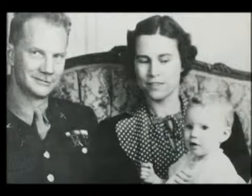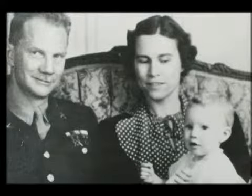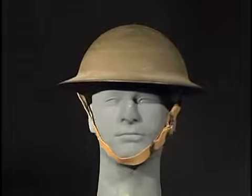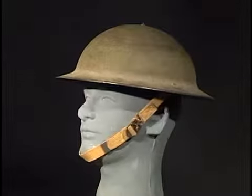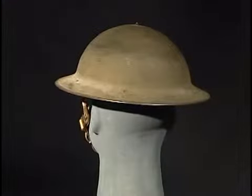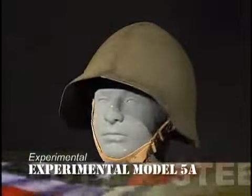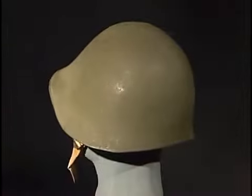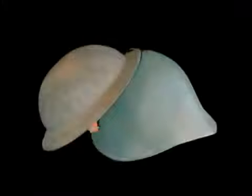Stationed at Fort Benning with his wife Zelma and young child, Sydenham was known as an innovator for his support of a two-part combat helmet. The M1917A1 and M1917 helmets provided sufficient cover to the crown of a soldier's head, but left far too much of the back of the head and sides exposed. Sydenham reviewed Bashford Dean's experimental helmets and determined that the crown of an M1917 style helmet, coupled with the side and rear protection of an experimental 5A, could be the answer.